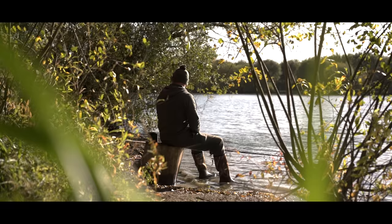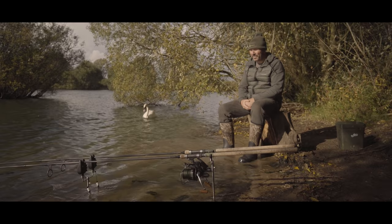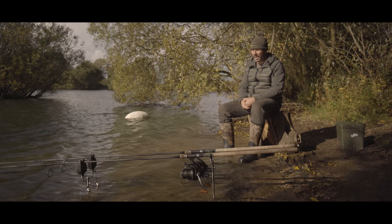This time last year, I did reasonably well out this swim, catching quite a few 30s. There's not massive, massive carp in here, but what they are is very old, dark black warriors, and just the kind of carp you love to catch.